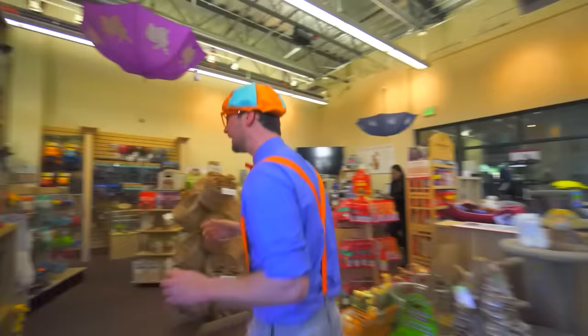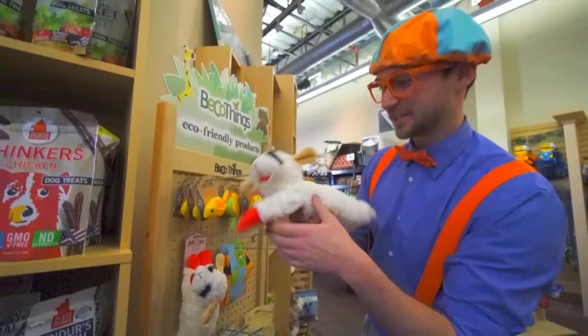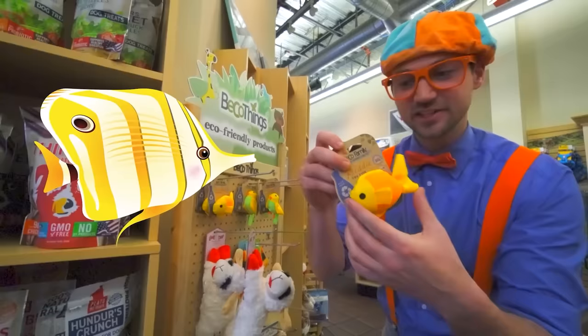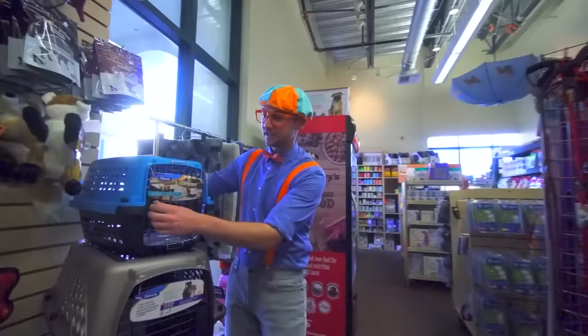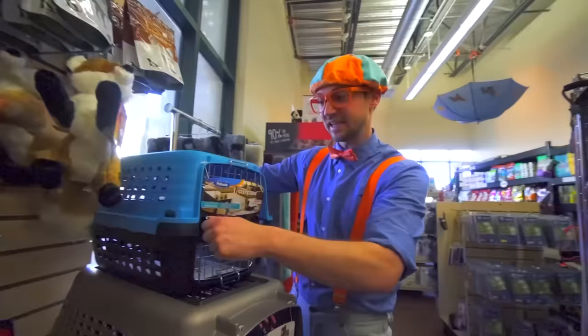Oh, look over here! Some toys! Whoa! This is called Lamb Chop. Ooh, and it looks like a little fish. I bet this is for a kitty to play with because kitties love to play with fish. Okay. Ooh, some crates. Look, if you need to transport your pet from the Humane Society, you will probably take it inside a crate like this, see? So then they're nice and safe when they travel.